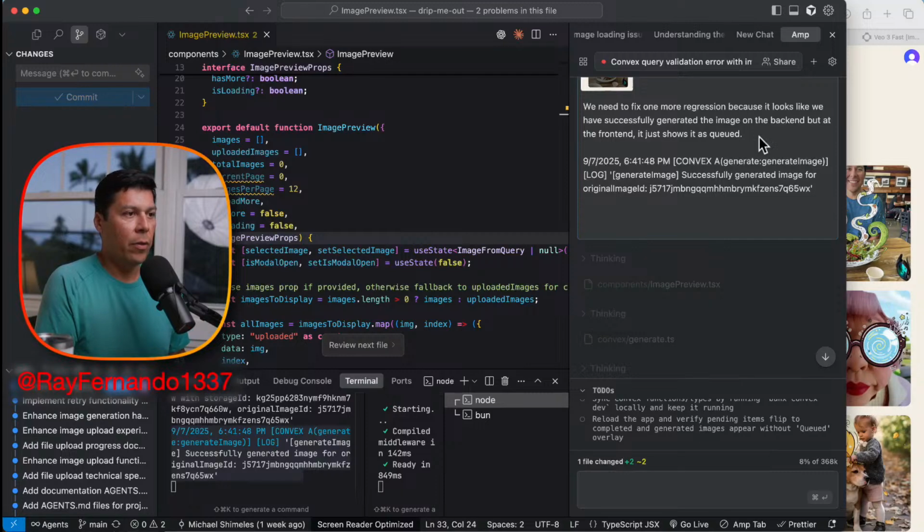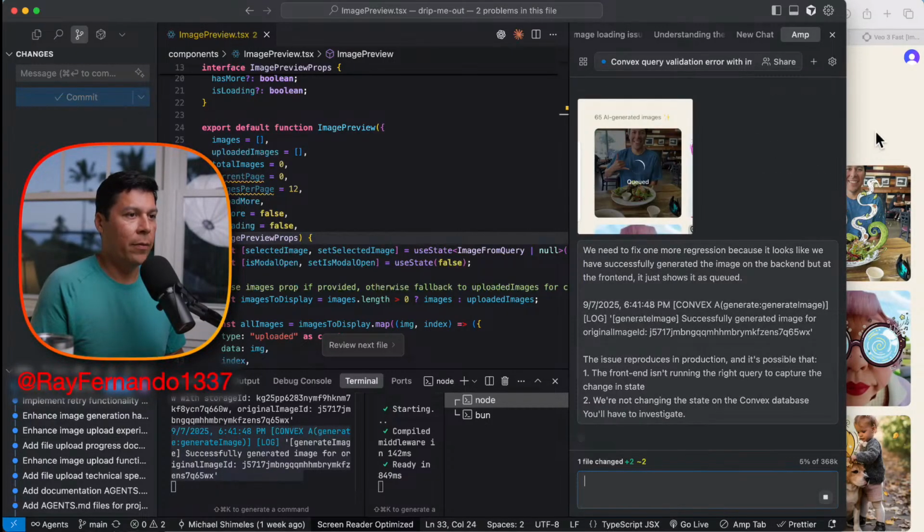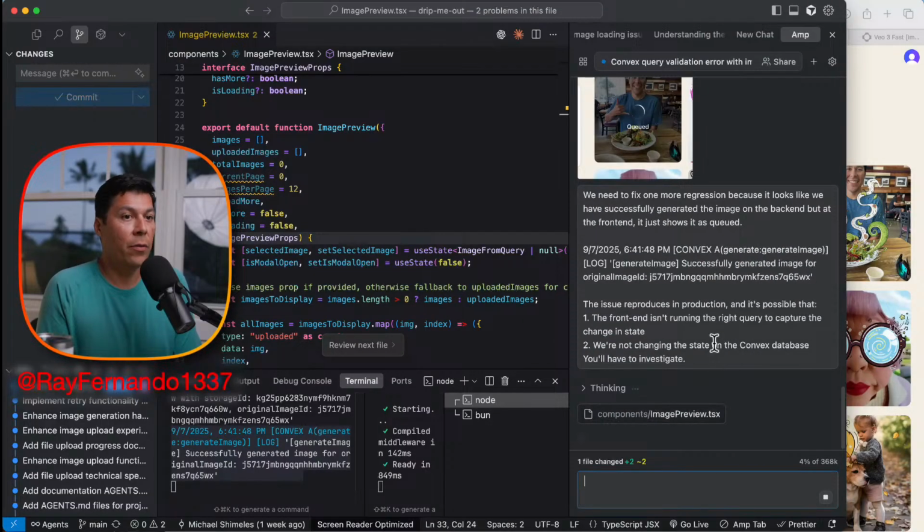So the issue reproduces in production, and it's possible that the front end isn't running the right query to capture the change in state, or we're not changing the state on the Convex database. So you'll have to investigate. So in production, you can see it just stays queued where it should have actually flipped to whatever the image is. And so this is a regression from the changes.